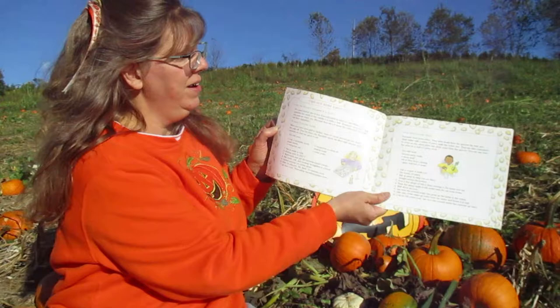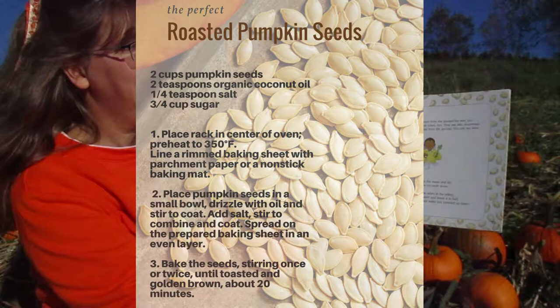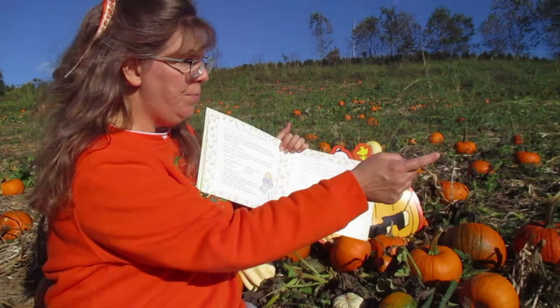Here you can learn more about pumpkins and how to roast pumpkin seeds, which are really yummy. Here talks about how plants drink water. And you know what I think? I think we should check it out. How do these vines pump water to the pumpkins?